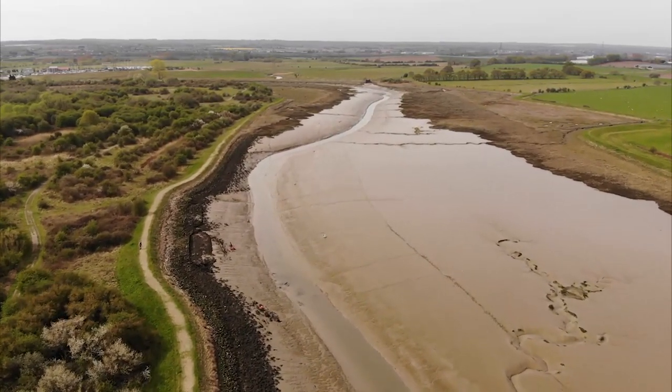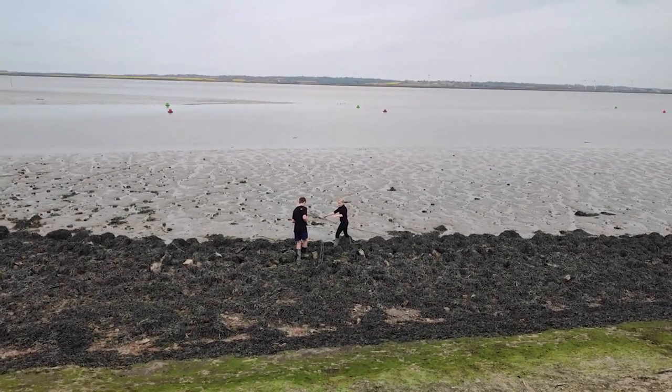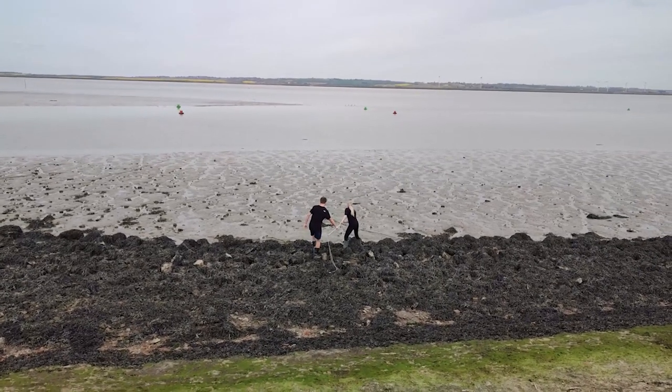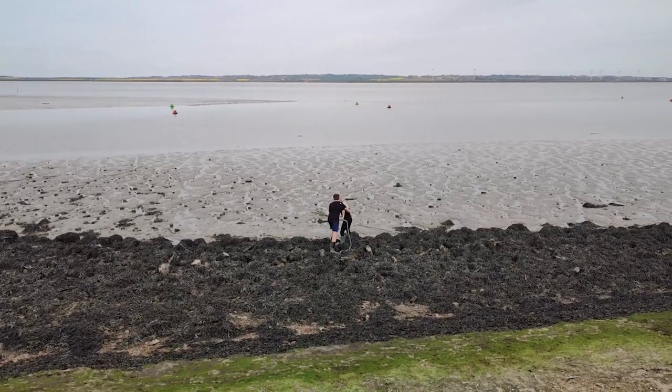We were up here mudlarking earlier, looking for bottles and things in the mud, and we found a great bottle, but it was too far out of reach. So we've just been back and made a super long boat hook that will hopefully be able to snag it to get it ashore.